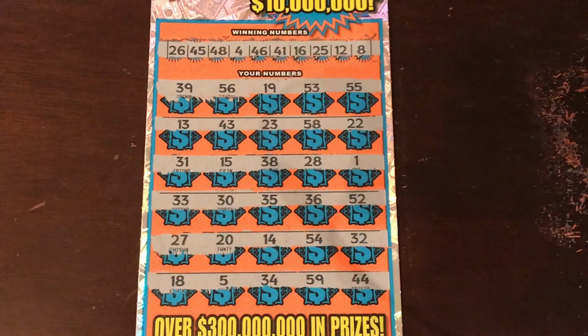All right, we'll go right to left. 8, 12, no 12, 25 and 16, no 25, no 16 either, 41 and 46, no and no, 4, 48, no 4, 28, 58, 38, but no 48, 45, 26, no 45, and no 26.